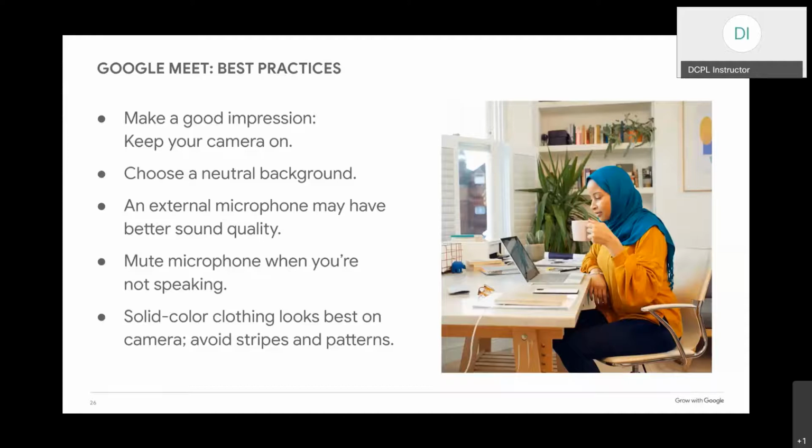And then, like we mentioned earlier, mute your microphone when you're not speaking. I can tell you from personal experience, I've been mortified when someone was talking and I didn't realize my mic wasn't muted and then went into a coughing fit. You learn pretty quick when you do that once, you don't want to do it again.